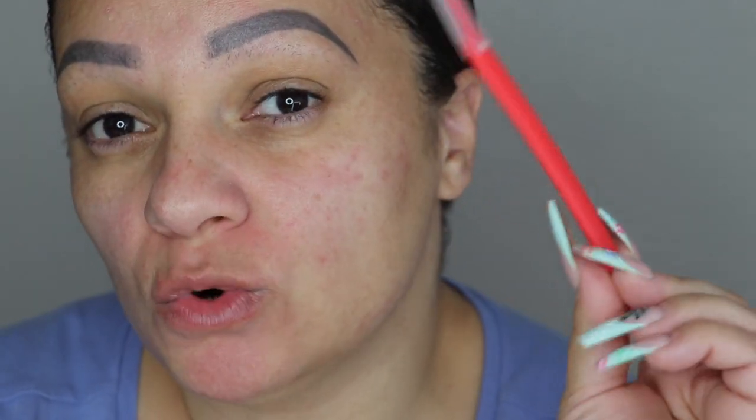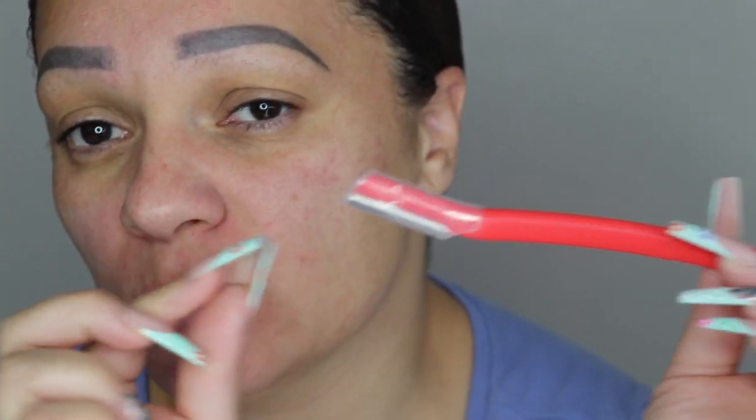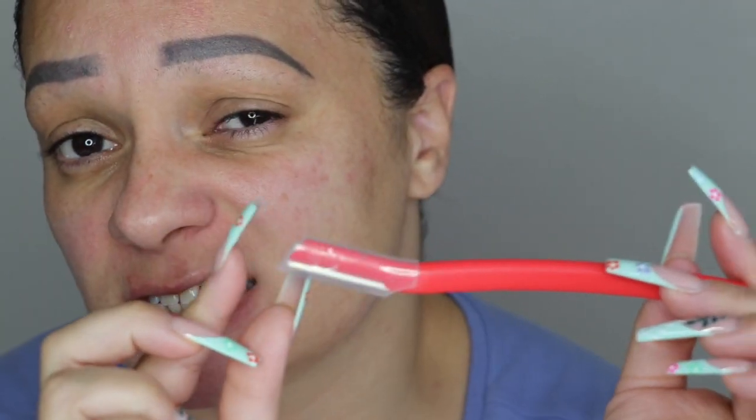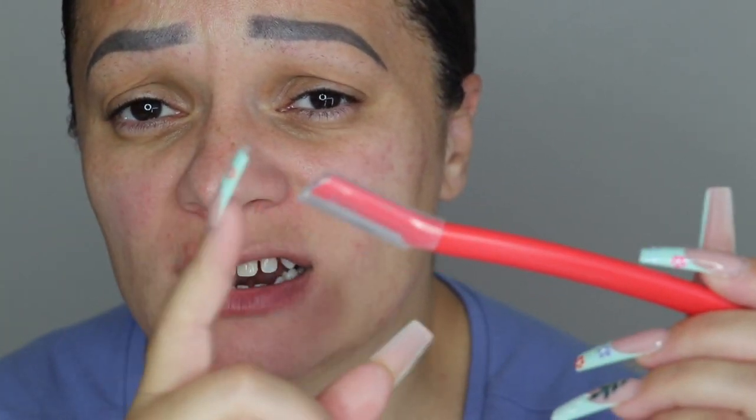Now this shaver, I purchased this in Walmart. It came in a pack of 3, but Sephora sells this as well. I like this one in particular, the way it looks. This is the one I like. They have other ones that are smaller. Target has the smaller ones. Those will scrape the crap out of your face. I don't like them at all. So try to look for ones that look similar to this.